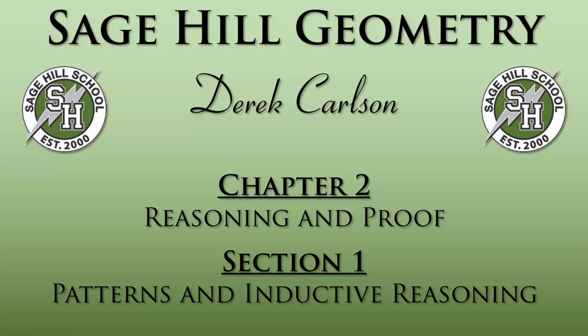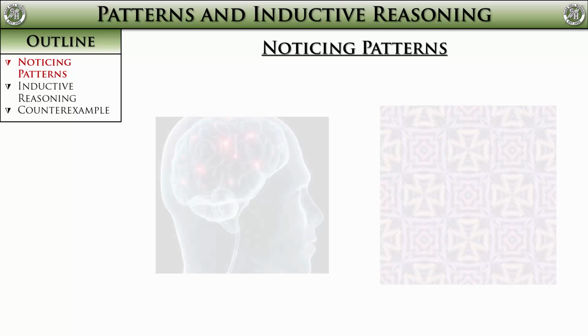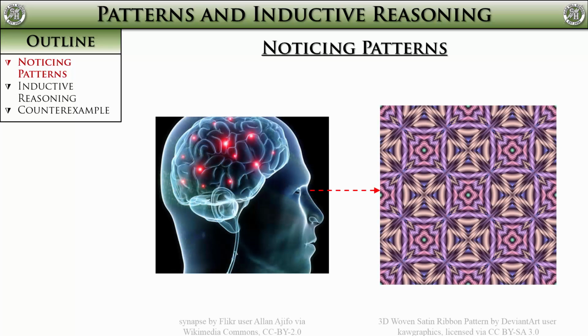Starting off Chapter 2 with patterns and inductive reasoning. You're inherently programmed to do this section. Your brain is built to be a pattern recognition machine. It is one of its primary functions. You don't even know it's happening most of the time, but your brain is supremely attuned to noticing patterns.